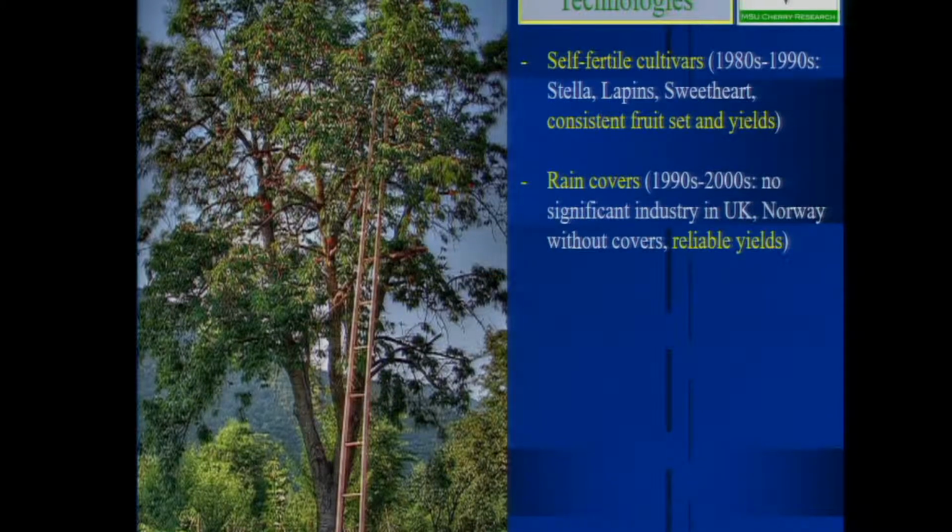Then in the 1990s and 2000s, the rain covers, starting in places like the United Kingdom, where if you don't have rain covers, you don't have cherries. Places like Norway, you must have rain covers. Now we see rain covers around the world to protect against cherry cracking, but also to help us deal with climate change. That has also given us more reliable yields, and that's affected the market opportunities that we have.